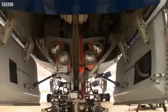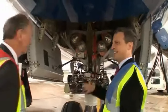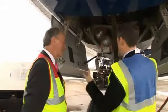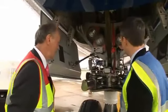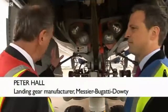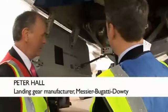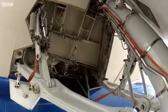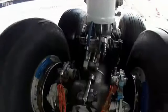Well, about 25% of this aeroplane, by value, is actually from the UK, including the landing gear, which was designed and manufactured and so on in Gloucester. Peter, talk us through it, because this looks like normal landing gear. That's correct, yeah. The company Messier Dowty is responsible for all the landing gear, the main gears that we can perhaps see in the background, and the nose landing gear. And I guess we add about 1% of that into the aircraft.